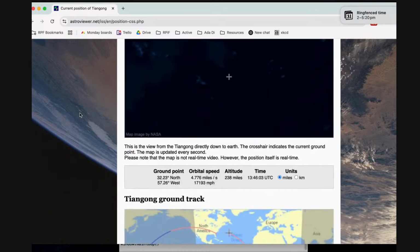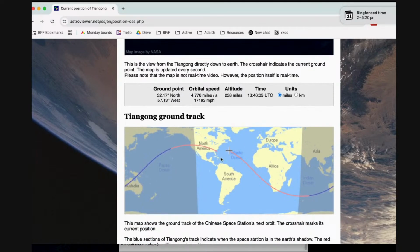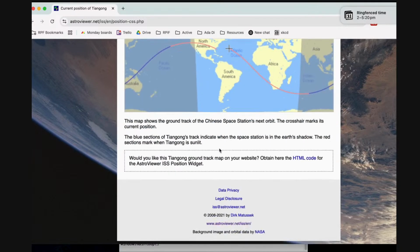You could even have them both tracked on the same map. You can see that currently the Chinese space station is over the Atlantic Ocean. So you could have a go at that as well. Put them both on there, different colours, that would be fun.